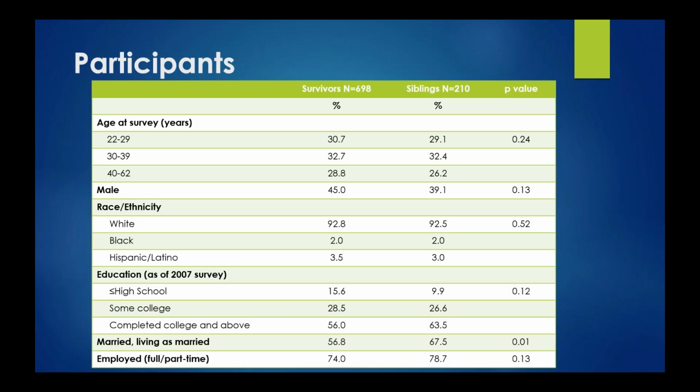This was a survey that was started in the late 90s, so these participants are fairly well established and older survivors. We made sure that we got a representation of survivors under 30, but you can see about a third were in their 20s, a third in their 30s, and a third over 40. A little under half of survivors and siblings were male. It was a fairly homogeneous sample with over 90% being white.